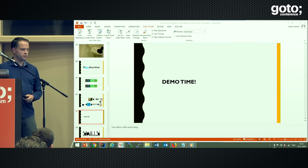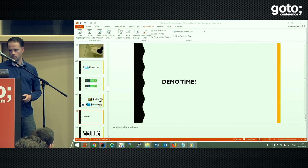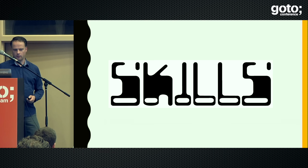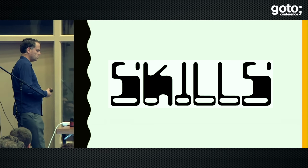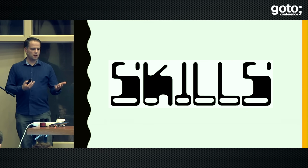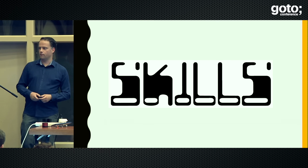Alexa, trigger switch on. Sending that to IFT. So it's already activated again. So I used IFT basically to add extra functionality to my Echo Dot, to the Alexa environment.